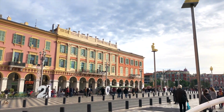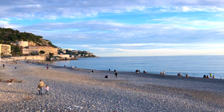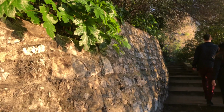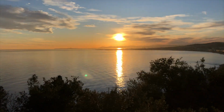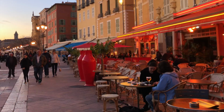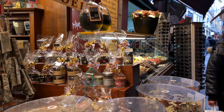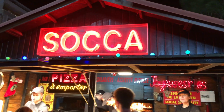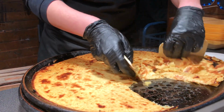Alright, now it's time to see some sights. First, I walked through Massena Square and then made my way through the boardwalk for the best part, the French Riviera. One thing you have to do is climb up the Castle Hill of Nice, where you will be rewarded with beautiful views you won't want to miss. Next, I walked through the old town where you can do some shopping for tea and trinkets or some street food such as socca, a naturally vegan snack made of chickpea flour, water, and olive oil. It was so good.